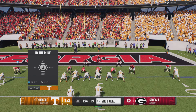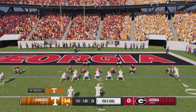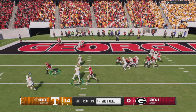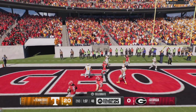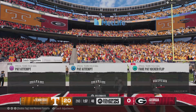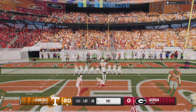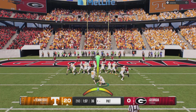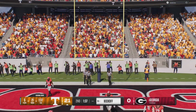Can the D deny them on 2nd and goal? The option look. And he'll finish the run in the end zone. Touchdown, Vols! The offense did exactly what it needed to do, getting the ball in field position like that.